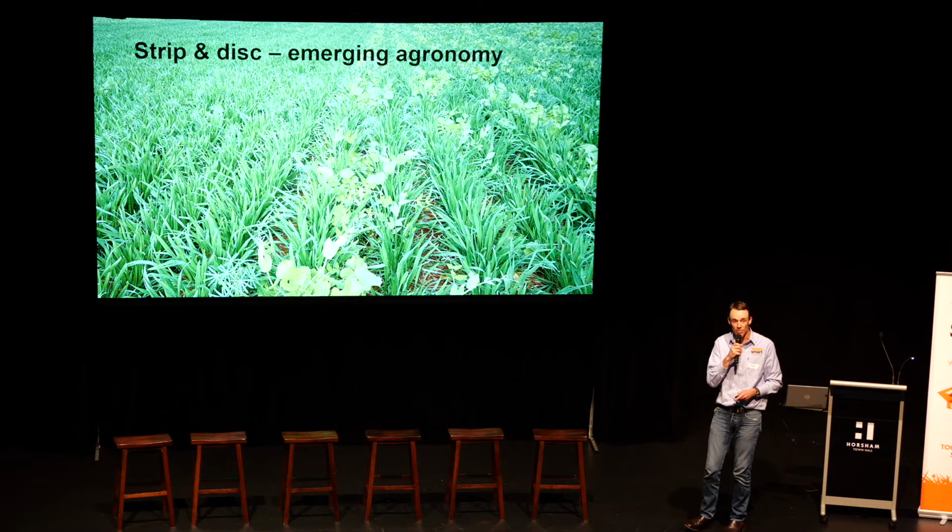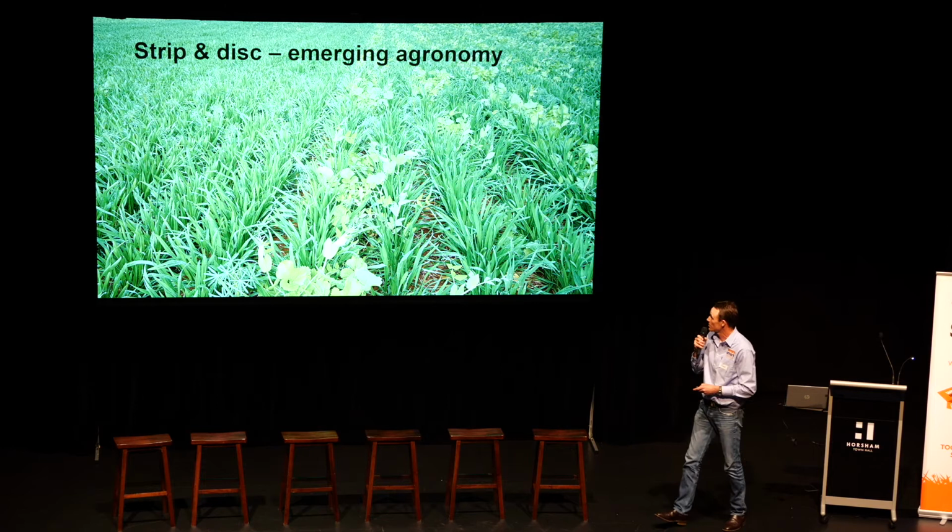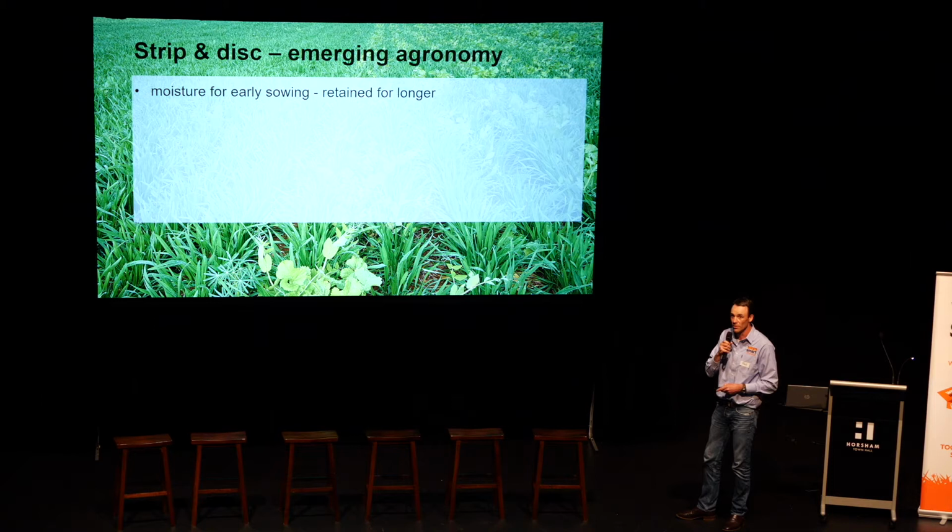So we've got growers who have been doing this for a couple of years for soil reasons, for nitrogen cycling reasons. They're adding companions in with their standard crops and then terminating those companions. So that's a whole other talk in itself. But the reason they're able to do that is they've got moisture for early sowing. So that's a key thing. The moisture is just retained for longer.